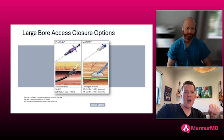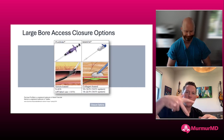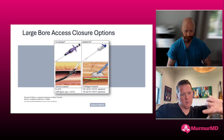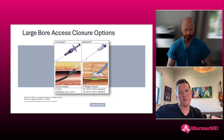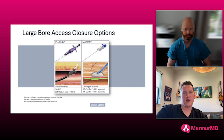Because if that knot is just sitting in the arteriotomy and you're pushing a big sheath through, it can tear where the perclose sutures have gone through the artery. And so making sure that you take both of those, the ends of the perclose, you pull them up to see the knot exit the arteriotomy. It should be above the skin if they're not super big. And making sure that you secure that well, I think, is really important. It's kind of a nuance of perclose, but I think it's really important.